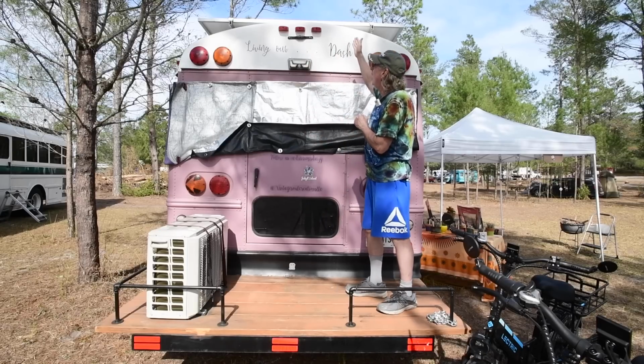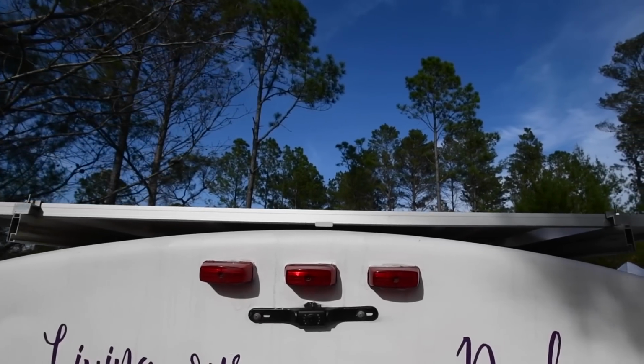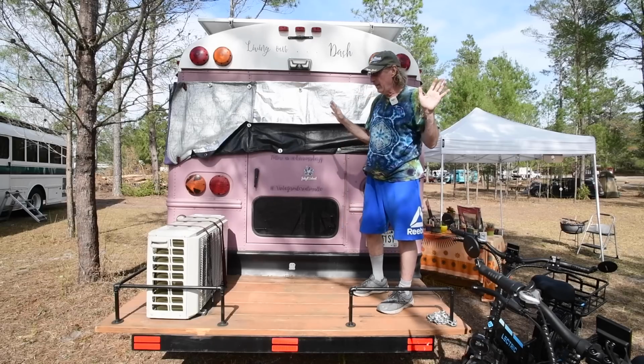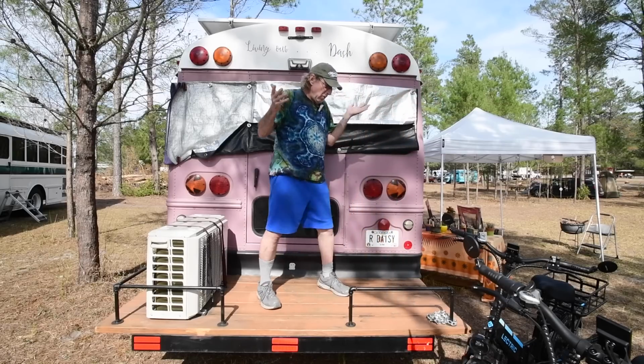Up on top, we have our solar. I have 1,600 watts, four panels at 400 watts each, and it will run everything: our hot water, our mini split, everything we want.